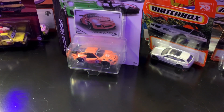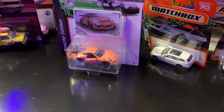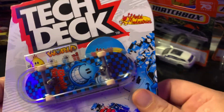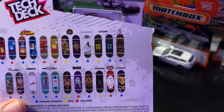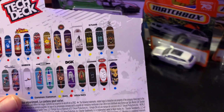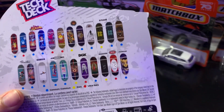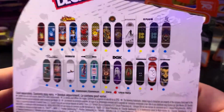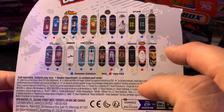Let's step away from the cars for a while, because I also get skateboards. I like skateboards. I like Tectics. I get the Hot Wheels skateboards too, if there's a nice one. This is one of the rare Tectics. If you see in the back, this is one of the rare ones right here. It's a red dot, so it's rare, but they're easy to get. The rare ones in Tectics are easy to get. So I mostly found all the rare ones from the back.